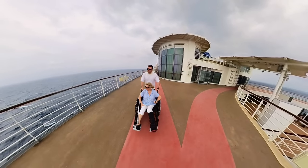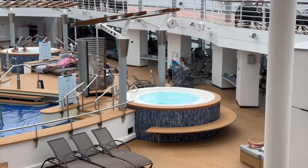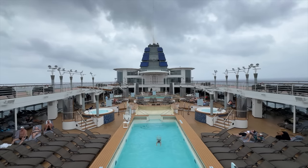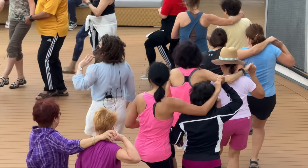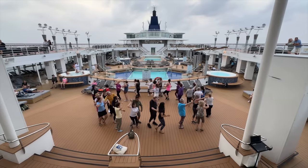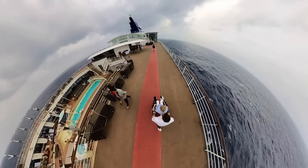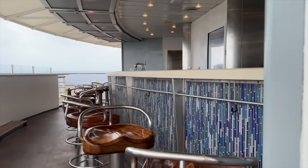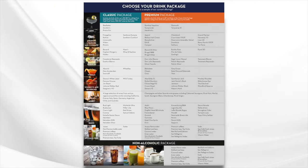I'll show you shortly. Here we get a great view of Deck 10, where the ship's main pools are, the four hot tubs, and of course the solarium. They also run various activities out here throughout the day, such as dance classes. As we work our way around deck 11, we arrive at one of the outside bars. It's worth mentioning at this point that Royal Suite guests have a premium drinks package included. This means I can enjoy pretty much any drink off the menu, up to the value of $17 each.